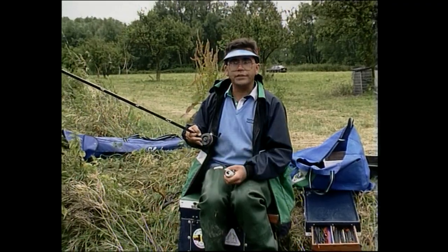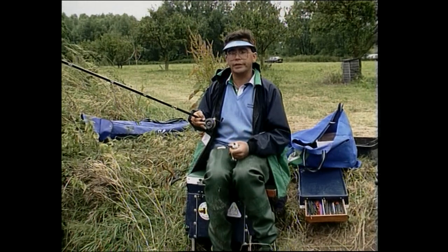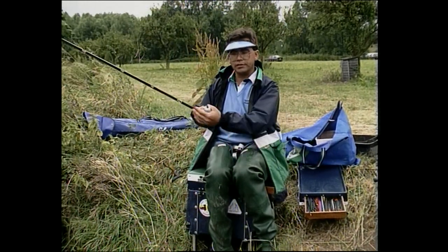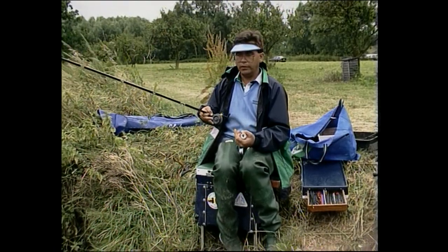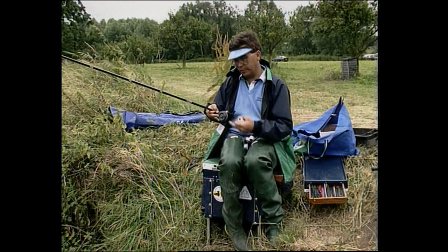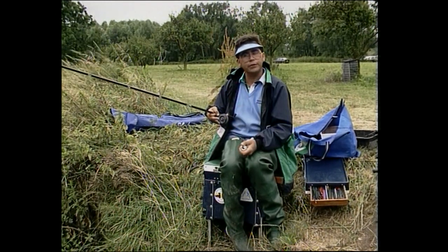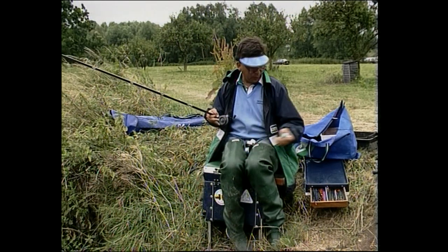When I'm playing a big fish, the last thing that I want is line grating through the reel, through the rod rings, and causing stress on the line. We're using fine line here today, it's 2 pound. It will be very easy, after a little bit of abrasion has taken place, for the line to snap on the reel, on a particular ring. If it's a big fish, then it could cost us the match. I don't want that to happen.